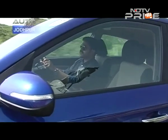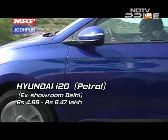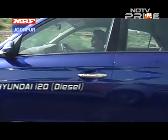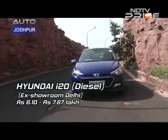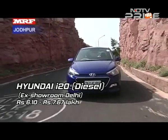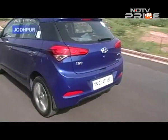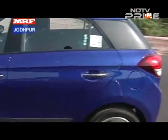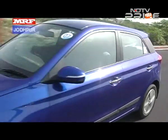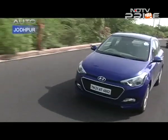The introductory prices are fairly attractive too, with the petrol variant starting at 4,89,000 rupees, and the diesel i20s will top off at the Aster being priced at 7,67,000 rupees ex-showroom Delhi. Staying below 8 lakhs has been a smart move from Hyundai. That's not as attractive as the new Punto Evo, for instance. But now the real battle will begin when Honda launches the third generation Jazz in diesel and petrol by the start of the new year.